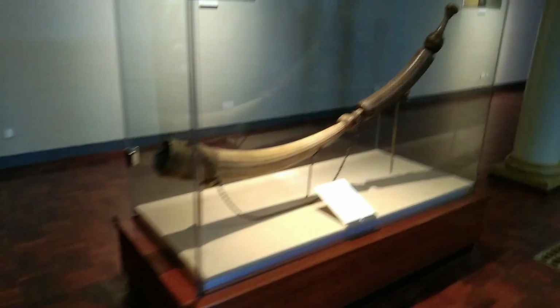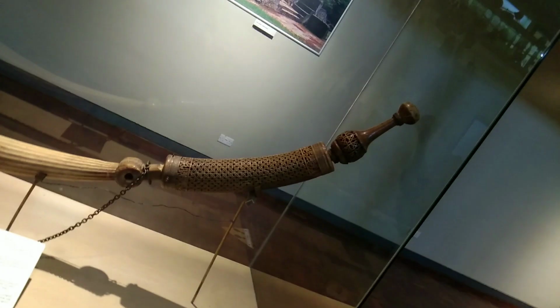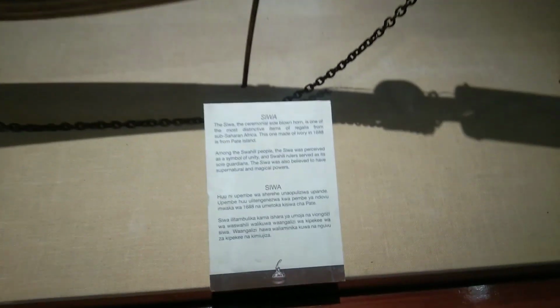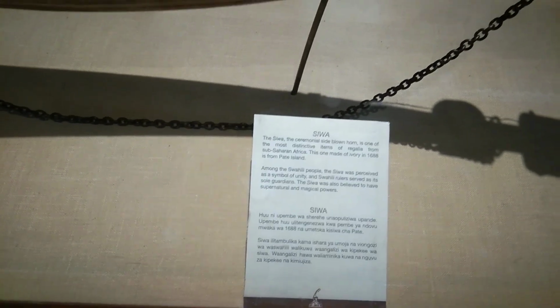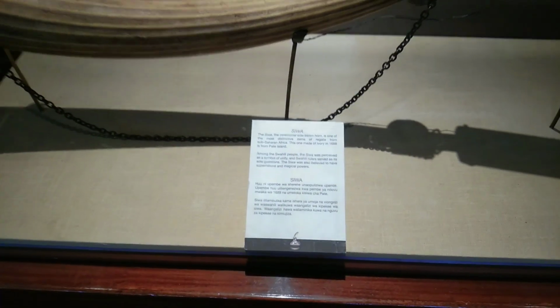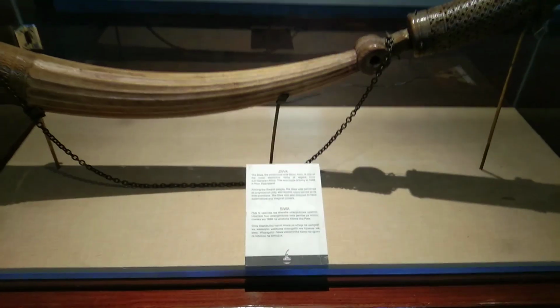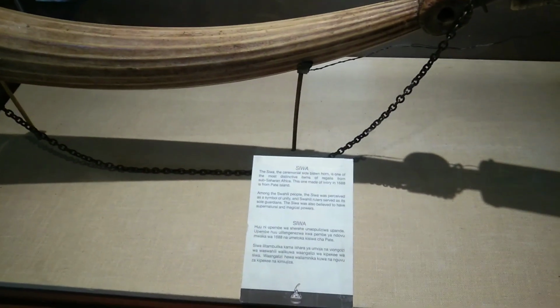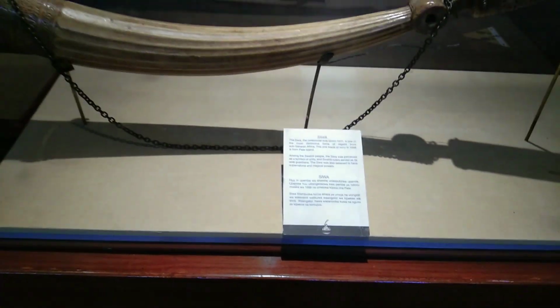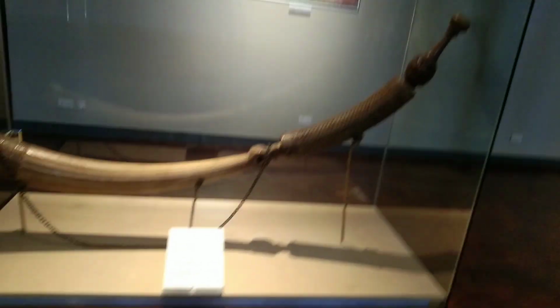Let me see what this is. It's very huge, it looks like a horn. Let me see what it's called. The siwa, the ceremonial side-blown horn, is one of the most distinctive items of regalia from sub-Saharan Africa. This one was made of ivory in 1688 from Pate Island. Pate Island is somewhere around those sides of Tanzania, if I'm not wrong.